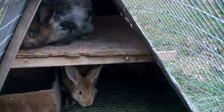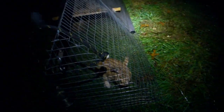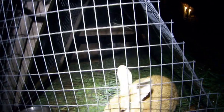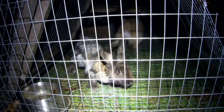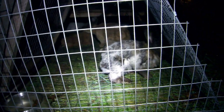So things are going pretty well, and I'll come check back on them later. It's nighttime now, and it's sprinkling. Ivanhoe is out in the rain. It's hard for you guys to see, but I can see a little better. It looks like both angora does are a little wet as well. So we'll see how that works.